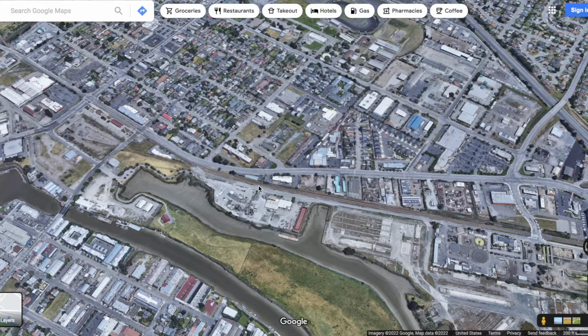Now, on a personal note, I would say that there is also an advantage in having something like a bike path on either side of a rail line.